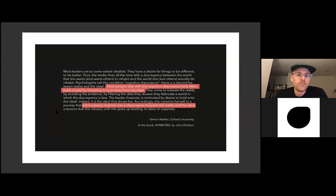Something else that's been bouncing around in my mind recently is this quote that I wanted to share with everybody. This is a book about humility and leadership. It's called Humilitas. But I think that this quote is applicable not just to leaders, but to designers. And so I'll just read it here with you guys.